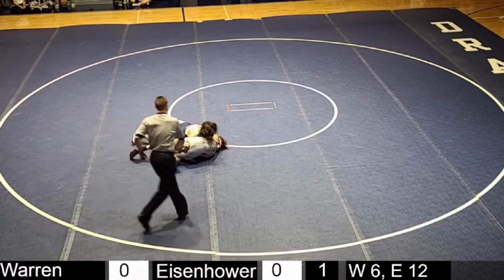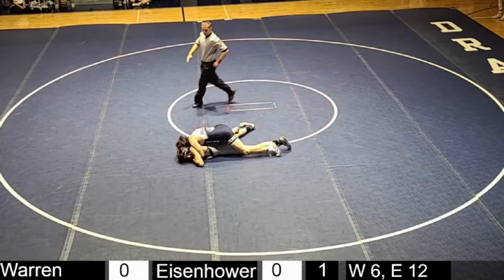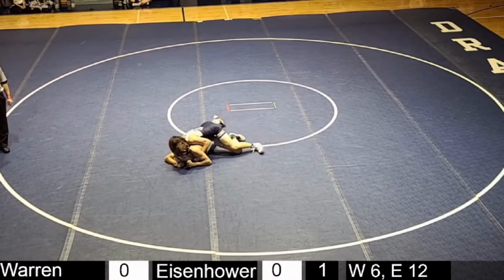Zaffino in complete control. Zaffino, fireman's carry into a dump, secures the arm, gets him on his back. I think he is going to get 3. Nope, just got 2 near fall awarded, bringing the score to 4-zip.